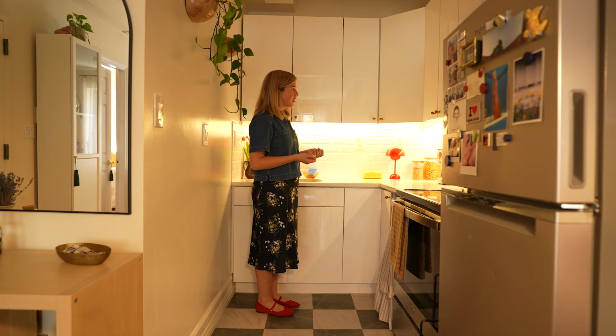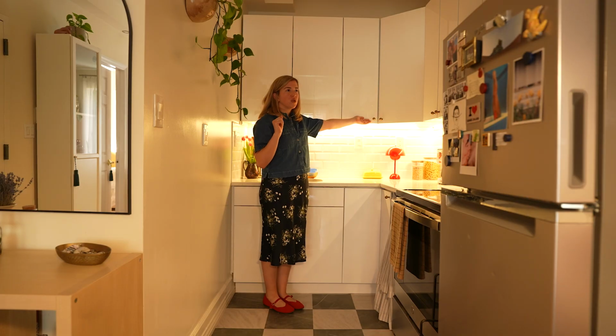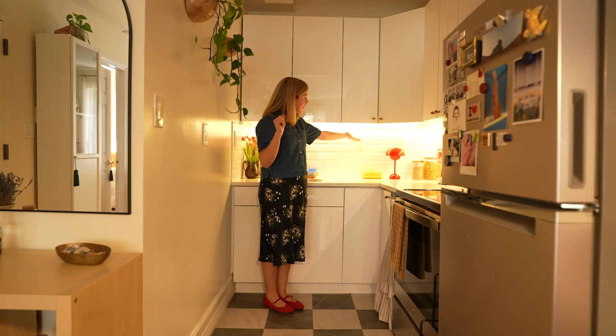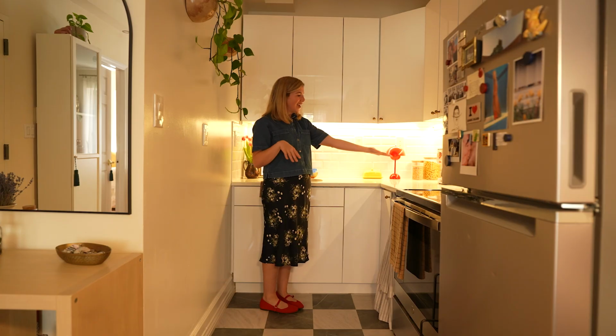So the next thing I did was I changed out the hardware. Before, it was really bulky silver knobs. I found these brass, sleeker ones. It looks vintage. It's not vintage, but it looks vintage. I added this underlighting to the kitchen as well because I avoid turning on the overheads at all costs. It's just harsh fluorescence that no one needs, unless you're in a hospital or an office, not in a home. So I added that.